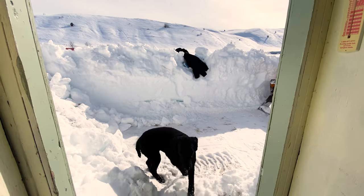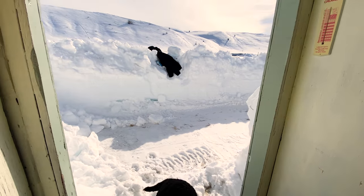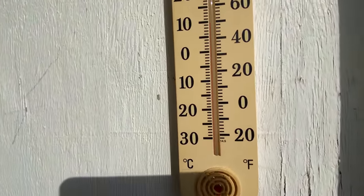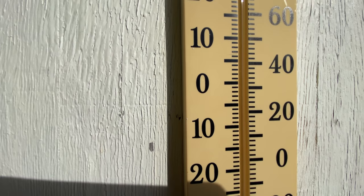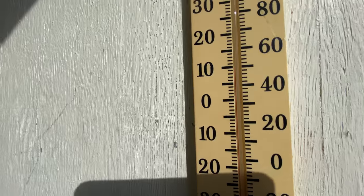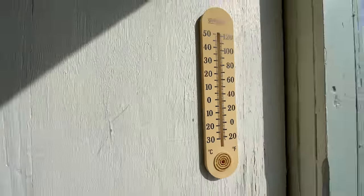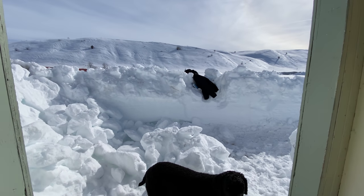Stella, stay here with Mom. Come here. He's not done yet. I don't know if you can see that. It's about 10 degrees today so far. It actually feels warmer than that though.